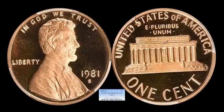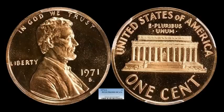But we're kicking it off here with a perfect graded Proof 70 red deep cameo coin. It looks the part. This thing is a stunner. Of course, PCGS graded, and more than likely this is going to be headed to some high-profile registry set that needs the perfect grade. This one ended up selling for $2,418.75.